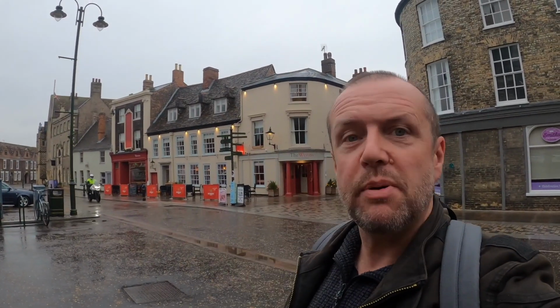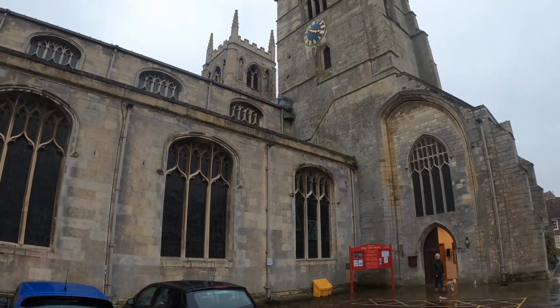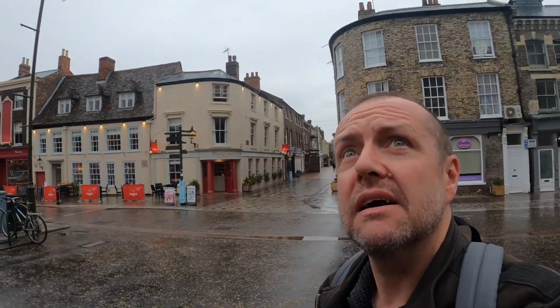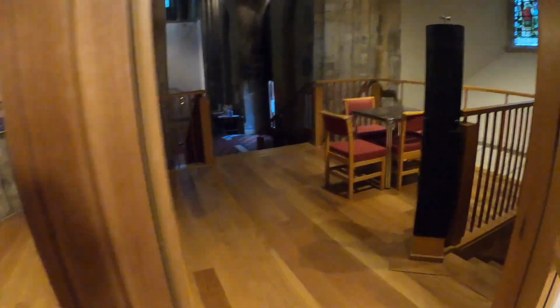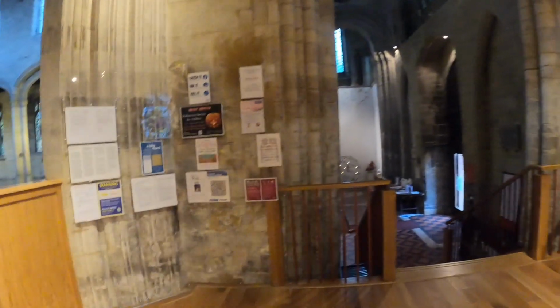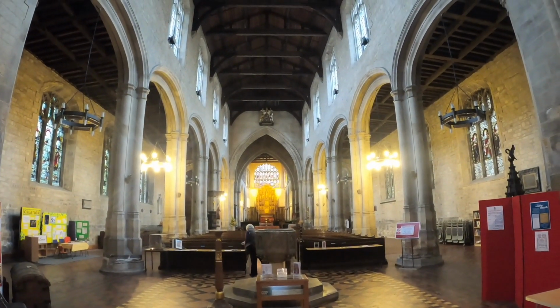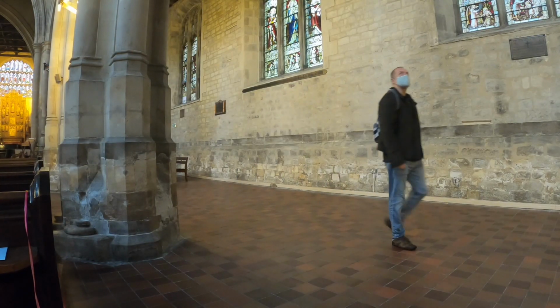So this is a really nice part of King's Lynn, and just in front of me is King's Lynn Minster, Church of St Mary's. Looks amazing with that clock there. Yeah, fabulous building. I'm in. Wow, look at this. All these stained glass windows, beautiful. Back outside.